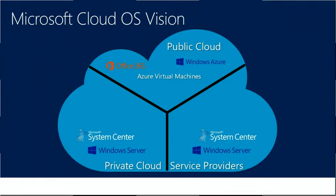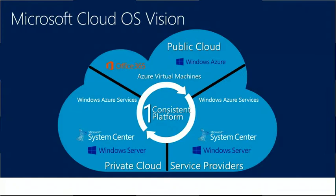Now, because you've got all these three different pieces that all are made by a company like Microsoft, as an example, you're able to have a consistent experience and a consistent platform across all of those. You can make a VM that's running on your local machine down here in your own private environment. You can upload that into the gallery up in Windows Azure and be able to spin it up in Azure if you wanted to. You can take your machine that's down your local site and you can make a Hyper-V replica to one of your service providers for disaster recovery in case a natural disaster happens to come along.